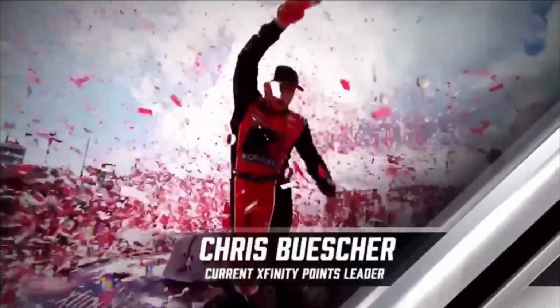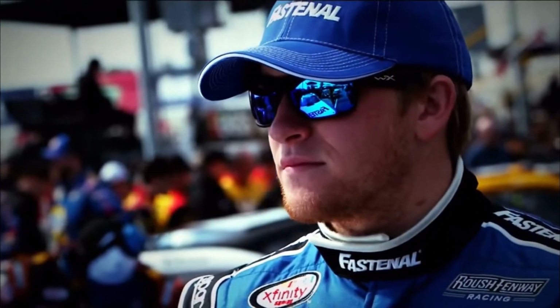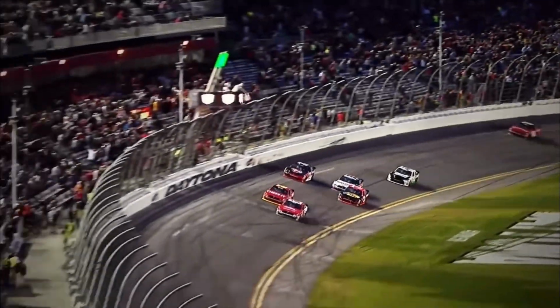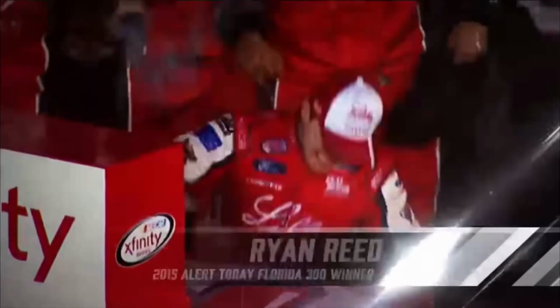Xfinity Series points leader Chris Buescher has 2 wins on the season. Now he looks to advance from runner-up here in February to champion under the lights. Reed to the start-finish line, and he has won. Ryan Reed proves stars can rise quickly with his season-opening win at Daytona.